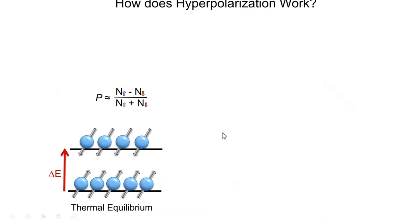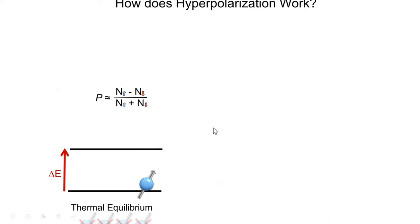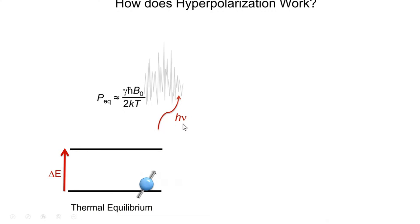And so this low detection sensitivity just comes from how the nuclei are distributed at thermal equilibrium. Because the change in energy between different magnetic sublevels is very, very small, the populations are nearly equal and they're oppositely aligned, so they mostly cancel each other out. And so you're only really detecting maybe one out of every 50,000 nuclear spins, depending on what it is you're looking at. So you get very, very weak signal, which necessitates signal averaging over and over and over again for minutes to days to however long it is.